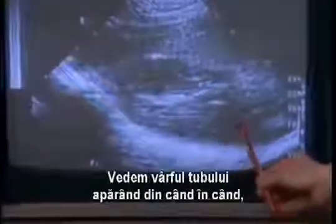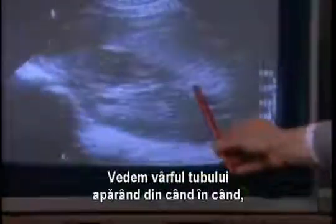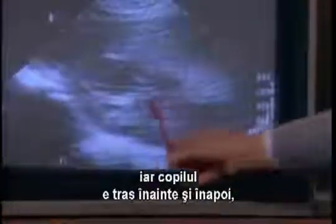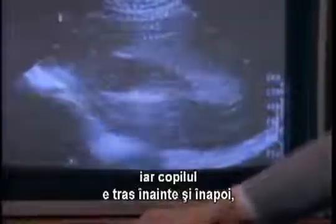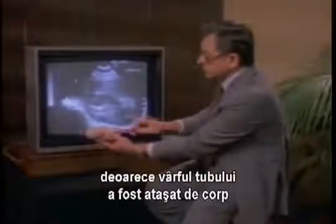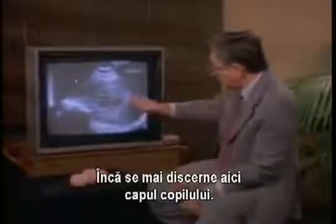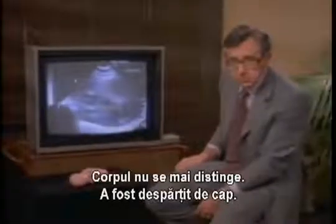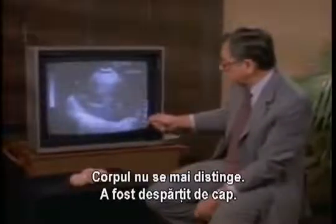The lower extremities have already been lost, and we see the suction tip flashing from time to time in the screen as a typhoon-like series of echoes, and the child is being tugged back and forth as the suction tip has now been applied to the body, and the abortionist is exerting his traction on the child in this manner. The child's head is still discernible here. The body is no longer discernible. It has now been torn from the head.